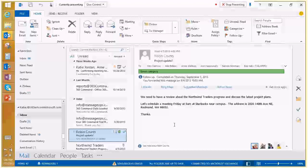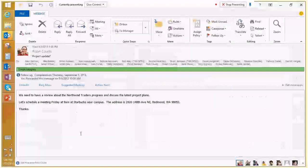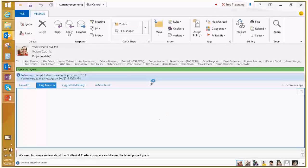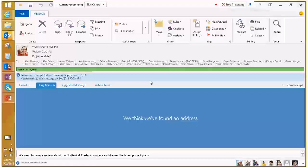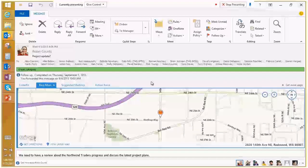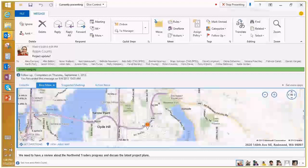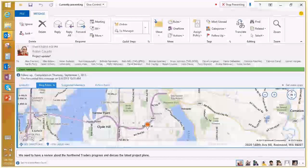So a few key concepts here. First of all, from a usability perspective, I talked about apps being king. You'll notice here I have an email sitting in my inbox. The email comes in, and it highlights the fact that I've got an address to go to. With one mouse click, it understands that I want to run an app within an app, opens it up, and very quickly brings up Bing Maps within the app, and I can zoom in and see where the mapping is at.